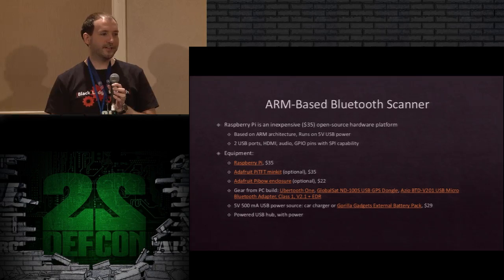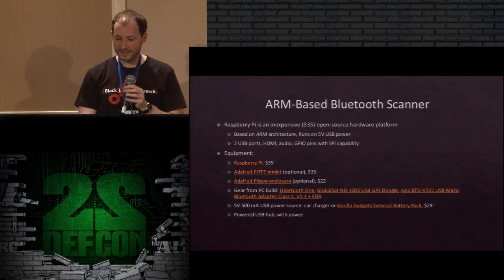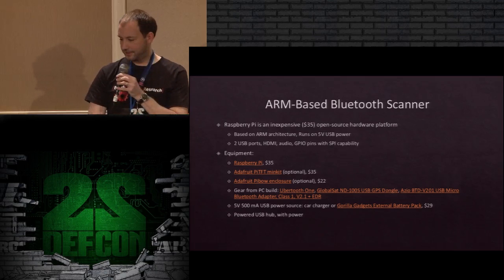It runs on a 5-volt, 500 milliamp USB power supply. So it's meant to plug into just any normal USB adapter, which is great because a car charger has a USB adapter on it. So now I can plug it into my cigarette lighter. So let me show you what I built here.